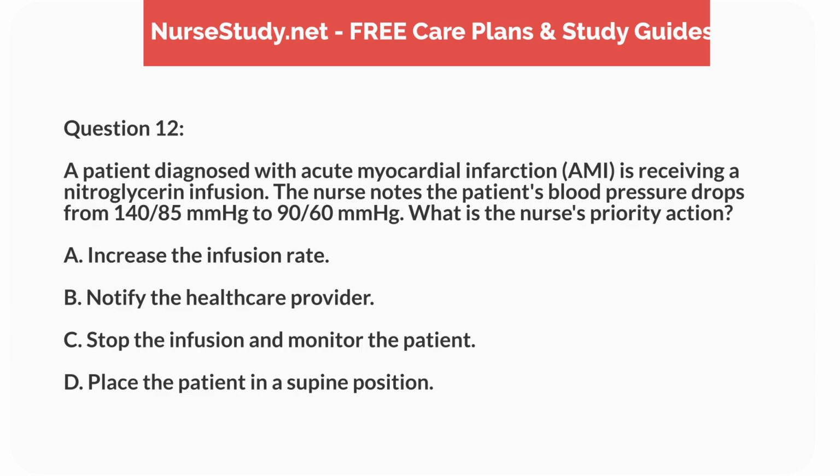Question 12. A patient diagnosed with acute myocardial infarction is receiving a nitroglycerin infusion. The nurse notes the patient's blood pressure drops from 140/85 to 90/60. What is the nurse's priority action? A. Increase the infusion rate. B. Notify the healthcare provider. C. Stop the infusion and monitor the patient. D. Place the patient in a supine position.